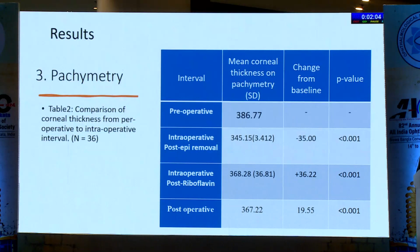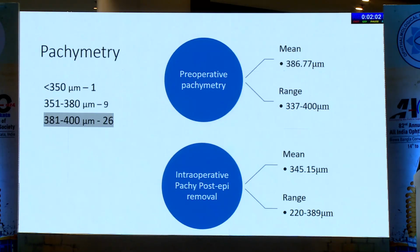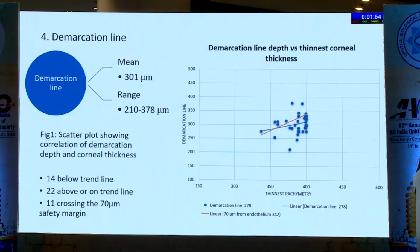Coming to pachymetry, the pre-operative pachymetry in our study was ranging from 337 to 400, and intraoperatively post-op epithelial removal, it was 220 to 389. The demarcation line that was measured after 1 month on ASOST ranged from 210 to 378. This is a scatter plot diagram showing the relation between the demarcation line, and the orange line is the 70 micrometer safety line, and we can see around 11 readings were crossing the safety margin.